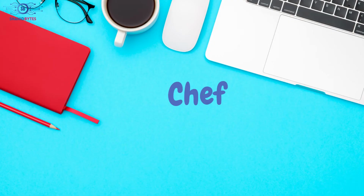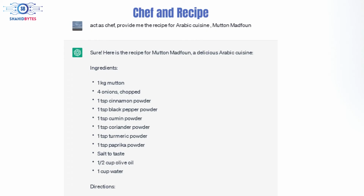Expert Chef. The first thing I thought I'd do is see if the chatbot could help create a recipe with some interesting flavors. I asked it to make a mutton madfound recipe, and after a few seconds, a recipe complete with cooking instructions appeared on my screen.